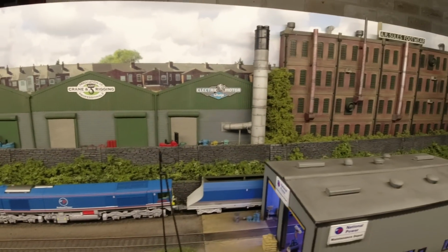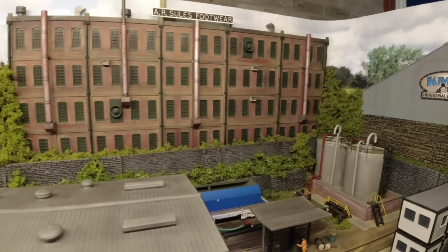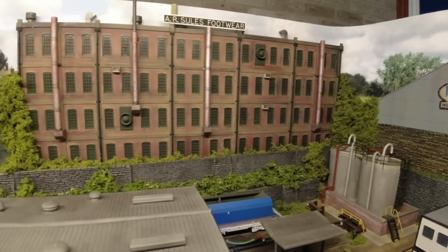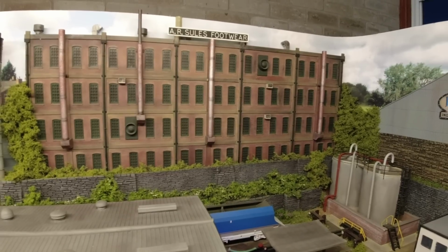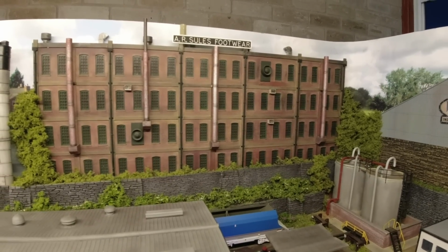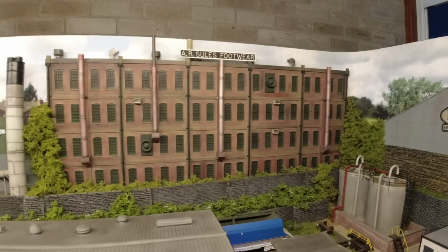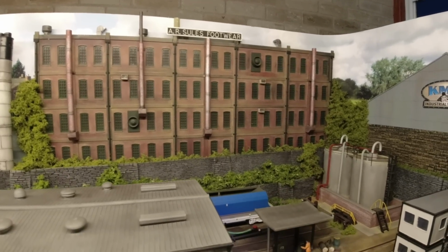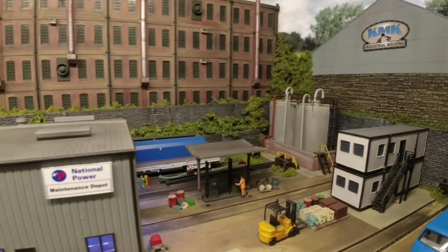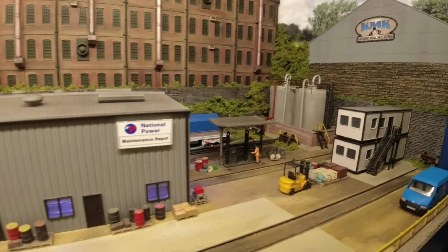Yeah. You see that mill at the back there? Early factory, warehouse, whatever you call it. They are Soul's footwear. I think you're supposed to say it differently, but yeah, we'll leave it at that. Our Soul's. There's a lot going on behind you. Yeah, nice, I like it.